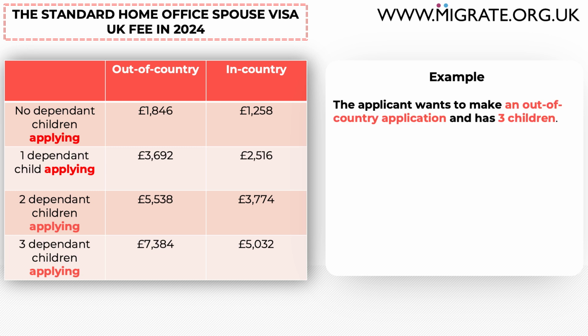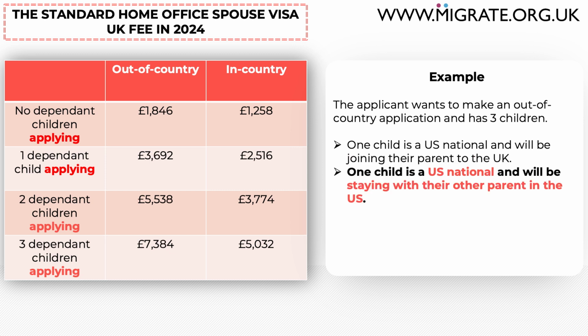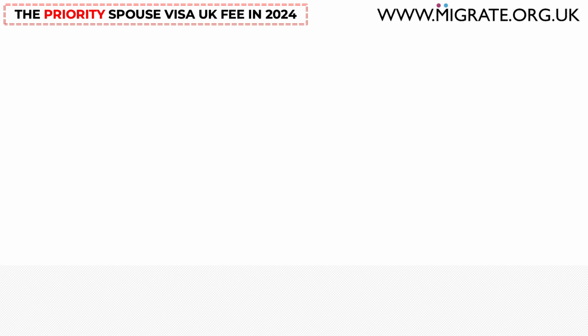For example, the applicant wants to make an out-of-country application and has 3 children. One child is a US national and will be joining their parent to the UK, one child is a US national and will be staying with their other parent in the US, and one child is a British citizen and will be joining their parent in the UK. Here there will be one dependent child applying, so the total standard Home Office fee will be £3,692.